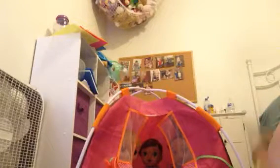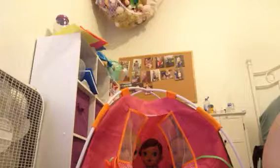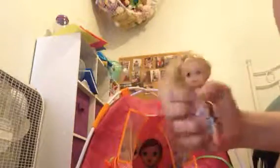Bye, guys! You forgot your dolly, didn't you? Don't worry, I just got it. I just walked out of here and got it. She really loves this doll. This is her mite.